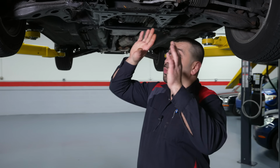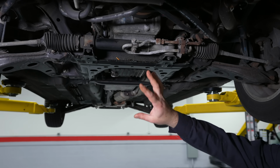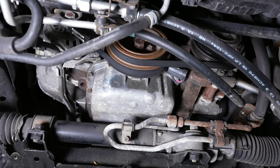Let's take a look underneath the MB1 Miata. The first thing is we did remove one cover that was here just so we can take a look closer. I mean, look how simple everything is. This has two drive belts. Very, very simplistic to replace.